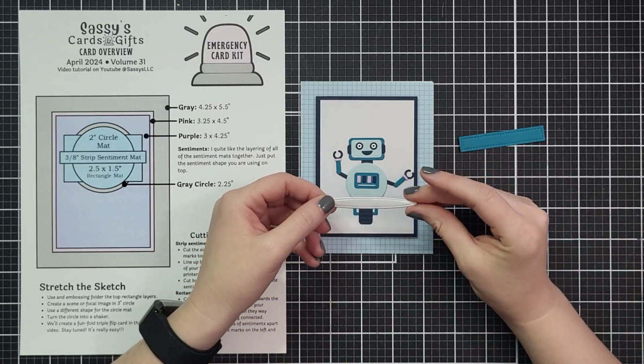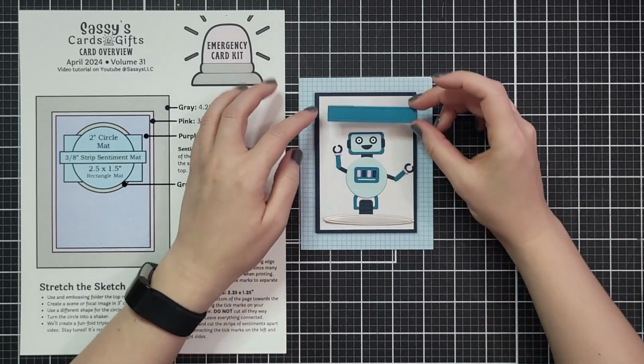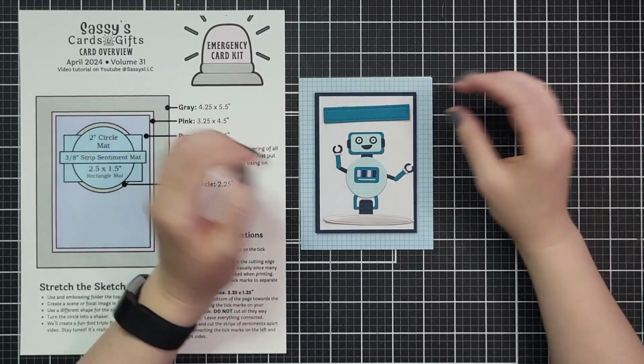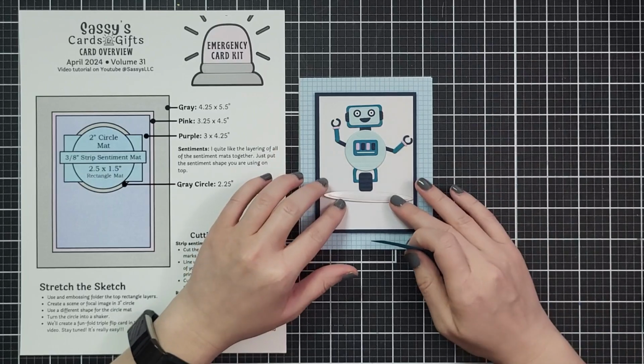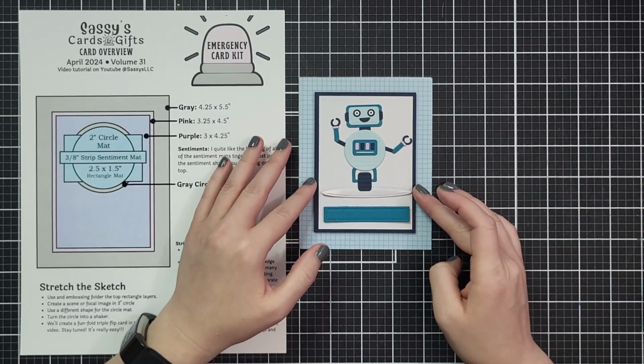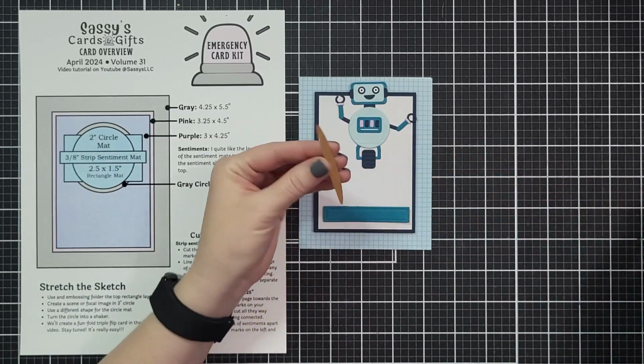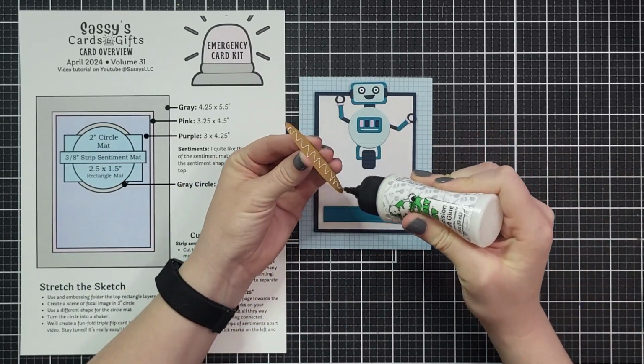It comes with this little oval that he can rest on. And so then I have to decide, do I want my sentiment at the top or do I want my sentiment at the bottom? I think I want it at the bottom. The sketch is really just meant to be a jumping off point, right? So we're gonna go ahead and glue those pieces down.